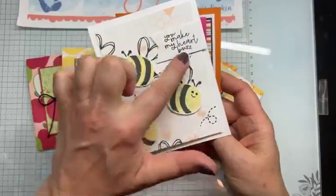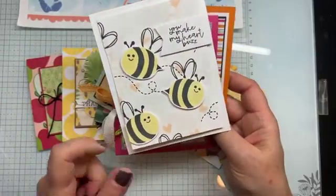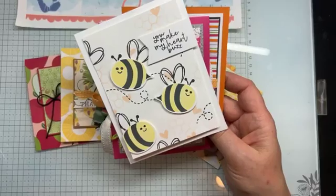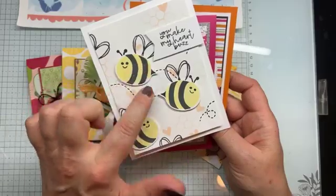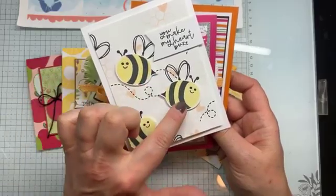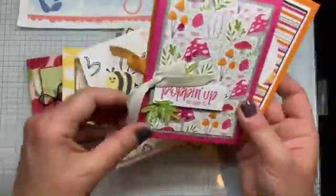You can see it coordinates with this really cute stamp set. I forget the name of that. Hi, Jean, welcome. But here's the Bee Builder punch. It shows you how cute it cuts out the little bees.